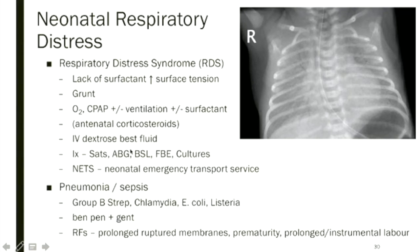The most common cause of neonatal pneumonia or sepsis, which is usually from the vaginal flora, is group B strep, so that's important to remember, but you can also get chlamydia, E. coli and listeria. So you want to have good gram-positive and good gram-negative cover, so the empirical neonatal pneumonia treatment is benzylpenicillin and gentamicin. The risk factors make sense in that it's just prolonged exposure of the fetus to the vaginal flora, basically. Or, in the prematurity case, they have a weaker immune system.